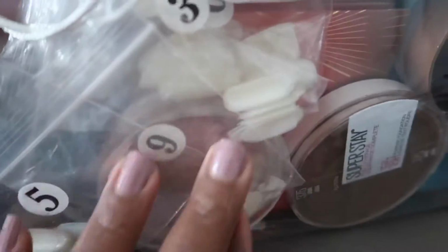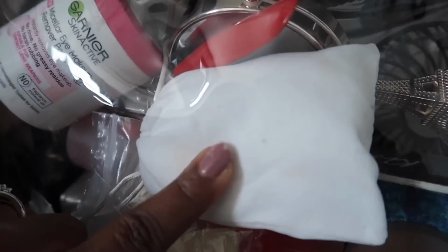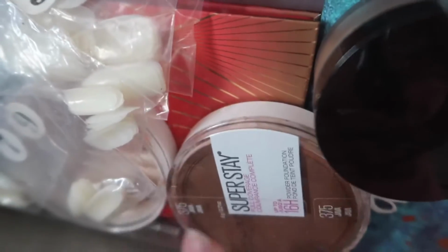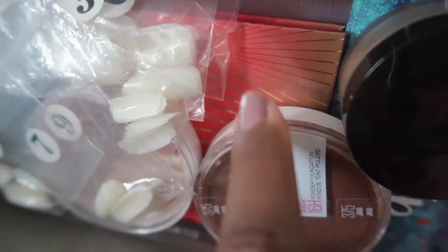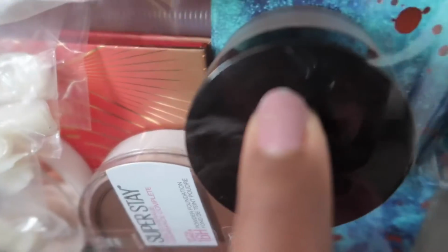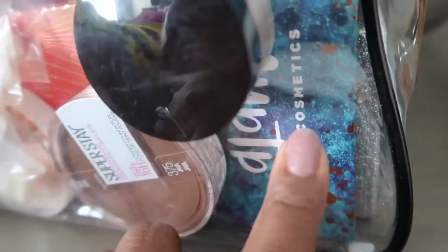Then I brought my press-ons in case I want to do a press-on look. Eye makeup remover, pads, Fit Me powder. Keep some cotton balls in this little dry string bag here. Nail clipper, my handy makeup mirror. I really love that one. A nail file, my bronzer. I love this bronzer. I actually like bronzing more than contouring now. Maybelline Super Stay 375 Java that I love to contour with. The Laurent Mercier Translucent Setting Powder, and my Alamar Cosmetics blush.